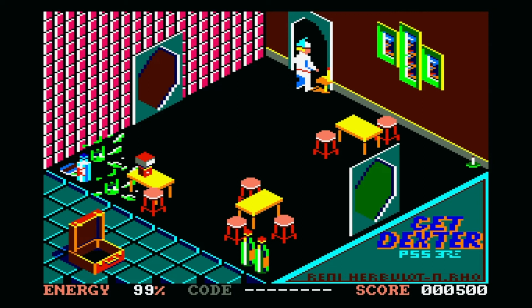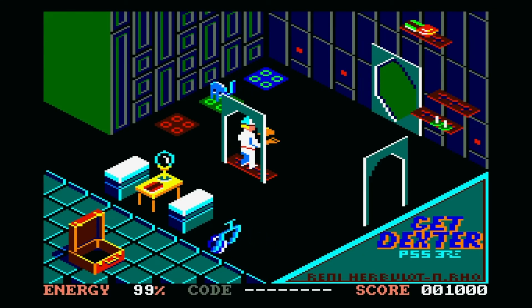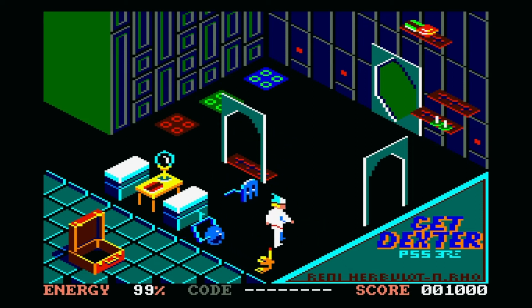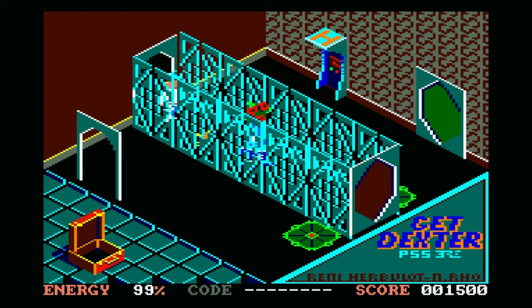This is an isometric view arcade adventure with a similar vein to the famous Batman, which we reviewed here on GameHammer several years ago. Unlike Batman, which was written first and foremost for the ZX Spectrum, Get Dexter is pure CPC. The code is optimized for Amstrad's take on the Z80 machine, and we can see that from the perfectly fluid gameplay, the wonderfully vibrant graphics, and the fact that the game doesn't seem to slow down whatsoever when you're playing it, for me at least.